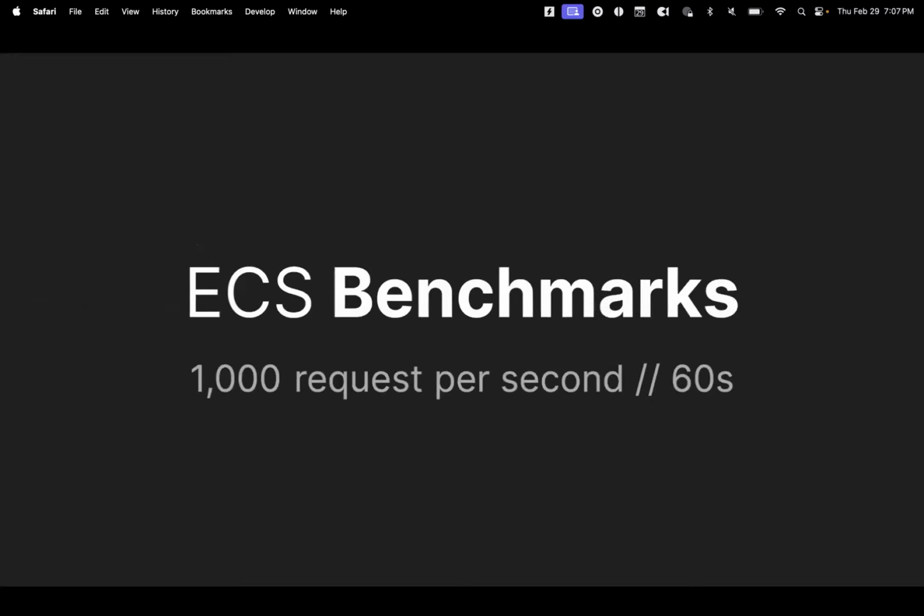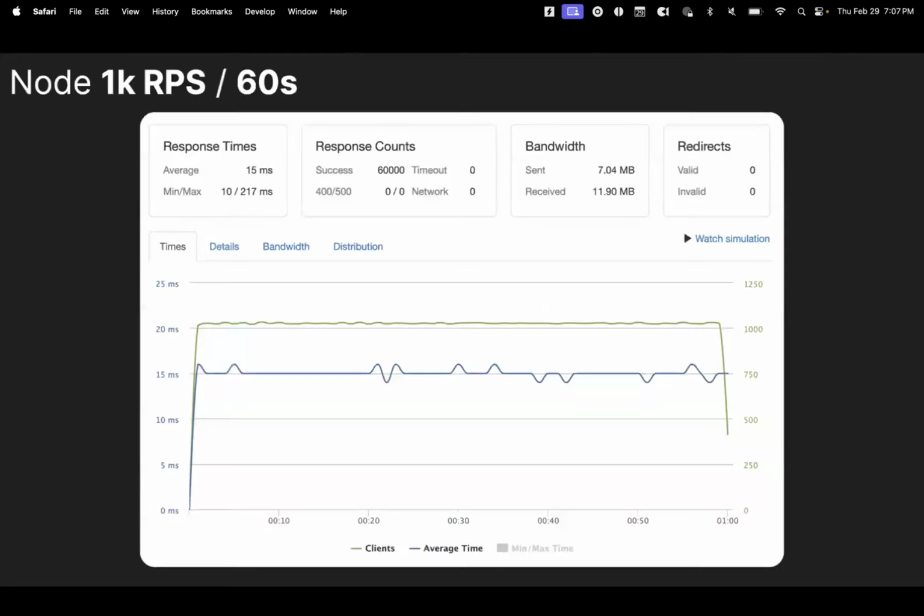All right, so let's benchmark this thing. So we're going to start with 1,000 requests per second. Anybody here have a startup doing 1,000 requests per second? Under DDoS. Under DDoS, exactly. Okay, great. So we're starting with a high bar. Let's start with 1,000 requests per second for this benchmark.